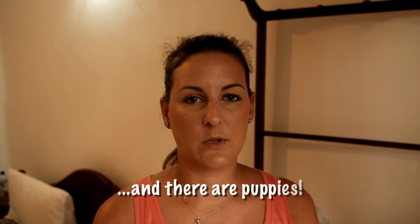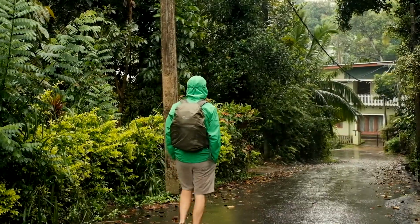Good morning. So we're up early today and we're going to head off to Sigiriya, which is an ancient rock fortress about 2 hours north of Kandy.